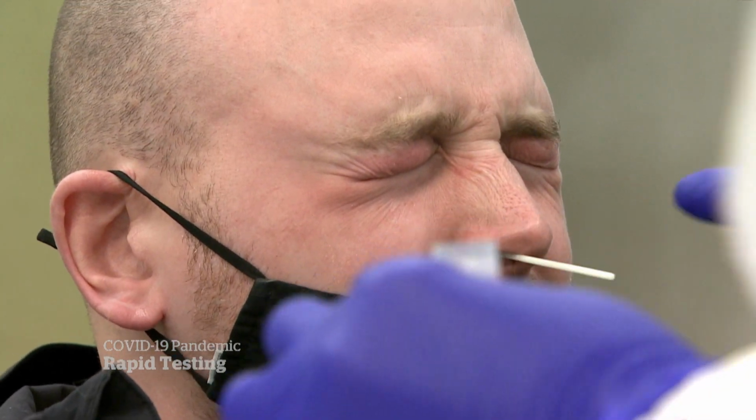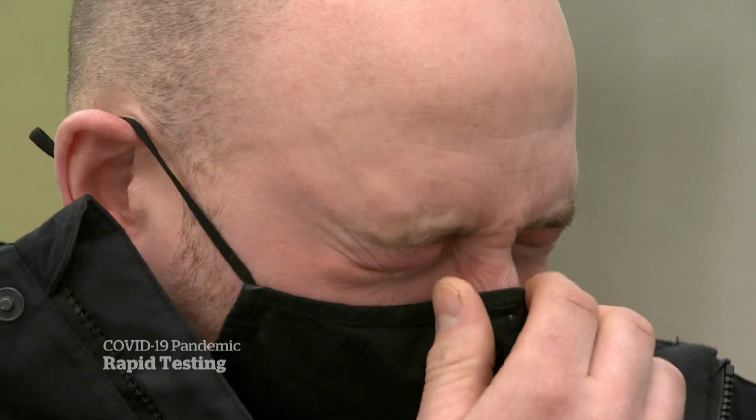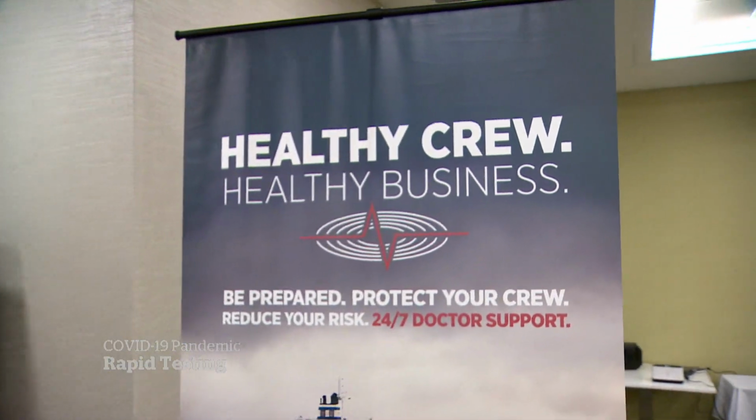It's a little discomfort now, but they'll get a result back within the day, and the peace of mind that comes with it. Making sure we take that extra level of precaution was for us to sleep at night, but also for our employees and their families, knowing that we're doing everything we possibly can to make sure that they're safe and the vessel's safe and they're coming home in a safe manner. Tony Jabour is Vice President of Fleet Operations for Clearwater.